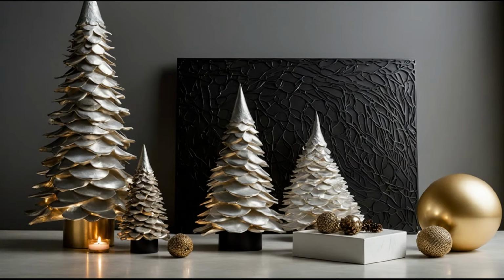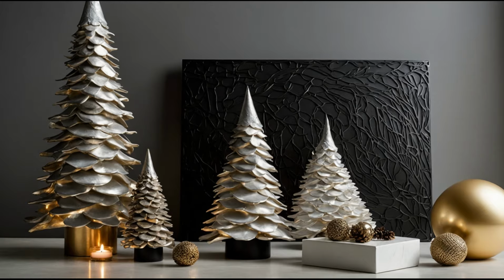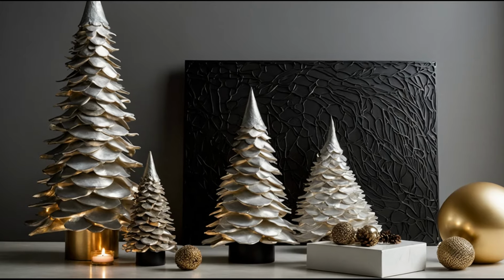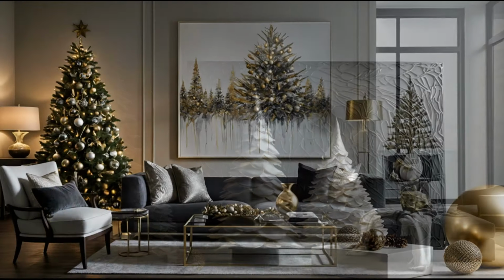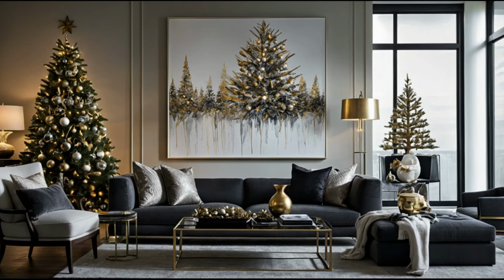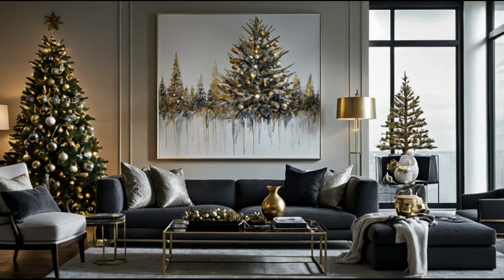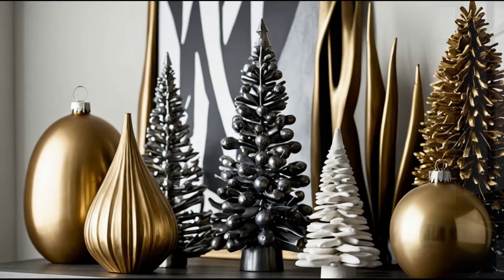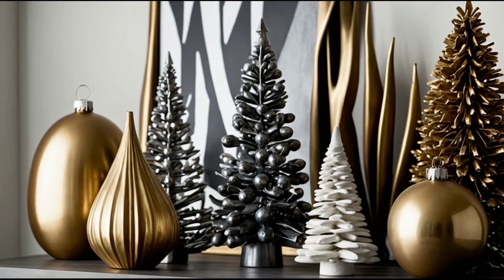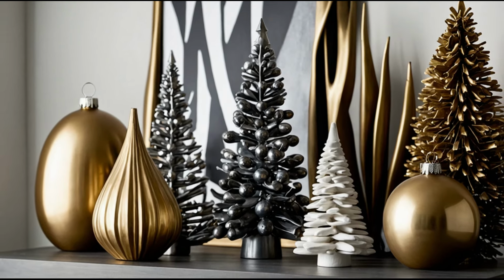Decorate with modern art pieces. Incorporate modern art into your holiday decor by placing abstract pieces alongside your seasonal decorations. Sleek black and white prints, minimalist sculptures, or metallic wall art can serve as a sophisticated backdrop to your Christmas tree or mantel display. This blend of modern art and holiday decor adds a unique personal touch that's sure to make your home stand out during the festive season.